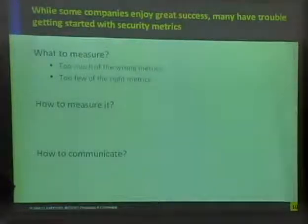And they have too few of the right kind of metrics, which are things that are tied directly to the things the business is trying to accomplish. Vulnerabilities on boxes that are used by customers. Viruses or Trojans on boxes that have PI information, and so forth.